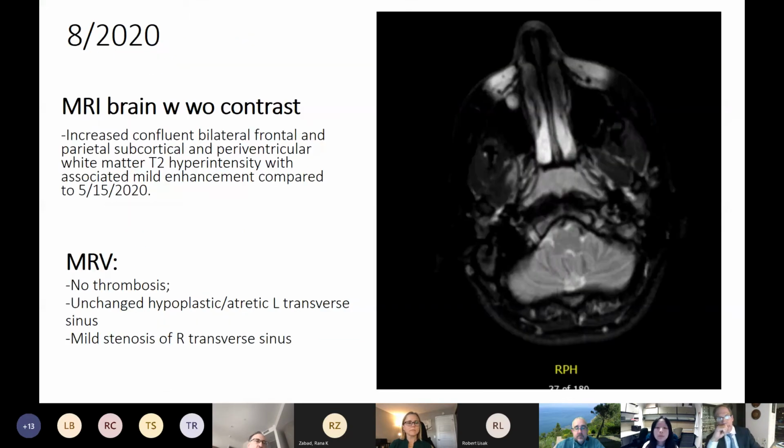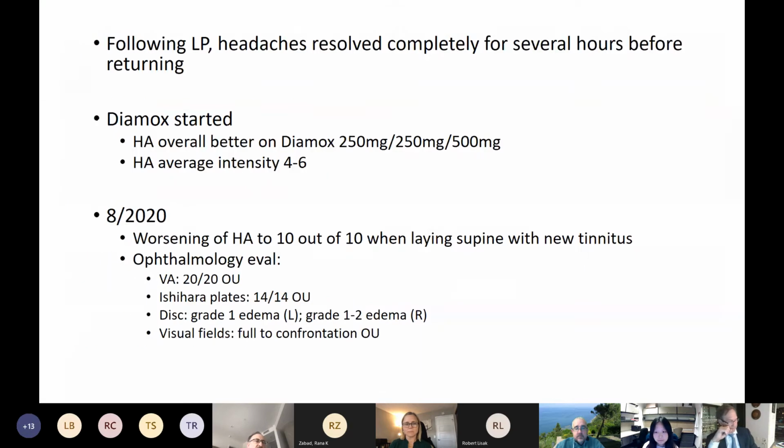Hey, Maria, was she reporting good adherence with the Diamox, or if you talked honestly, was she really taking it, or was she having paresthesia? She says she was taking it. She wasn't having any paresthesias. Okay.